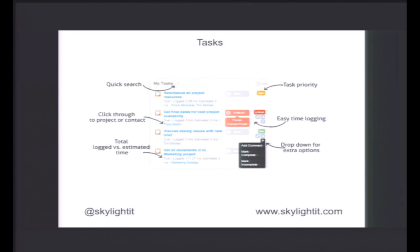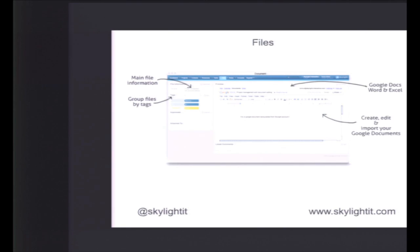Task widget from the dashboard, quickly search. You can have quick start and stop timers. You can have drop downs which actually show you more information in terms of more actions you can take from it. Add a comment. It's not showing there. You can even add files and introduce Google Docs in there.